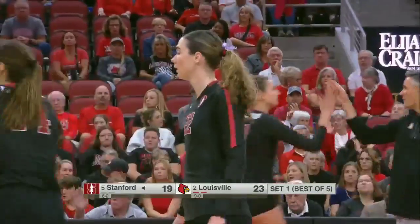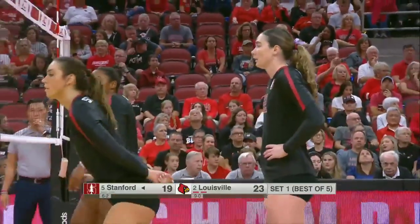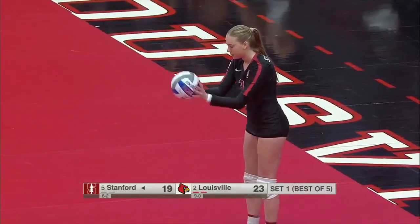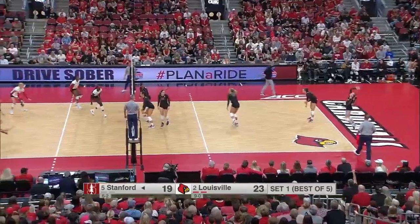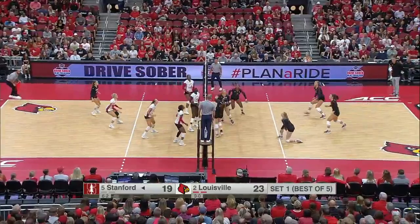You know, something we have not seen from this first set at all is the aggressive play of Cami Minor. Usually she would have taken a couple balls over on the second touch by now, but we're maybe starting to see that she needs to take a little bit more of an aggressive approach in the offense. Looper been rock solid in serve receive.